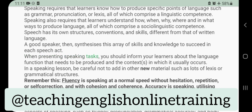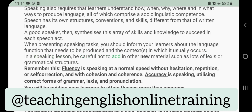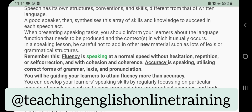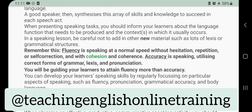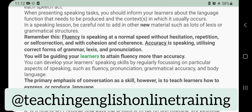When presenting speaking tasks, you should inform your learners about the language function that needs to be produced and the contexts in which it usually occurs. In a speaking lesson, be careful not to add in other new material such as lots of lexis or grammatical structures. Remember this: fluency is speaking at a normal speed without hesitation, repetition, or self-correction, and with cohesion and coherence. Accuracy is speaking, utilizing correct forms of grammar, lexis, and pronunciation. You will be guiding your learners to attain fluency more than accuracy.